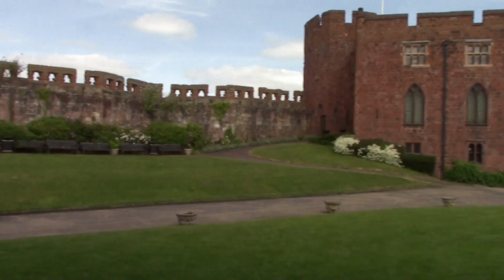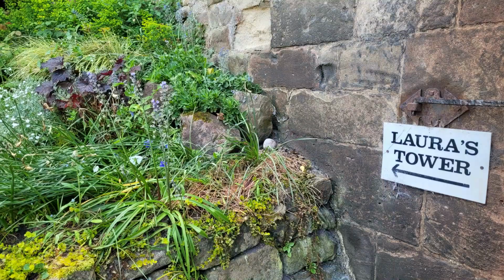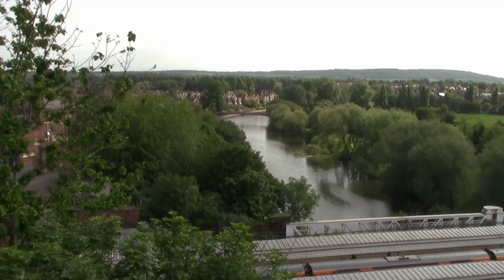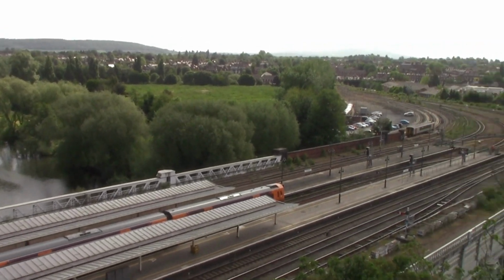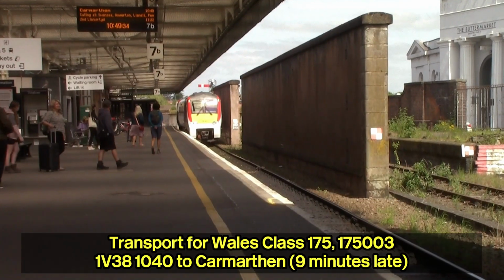Now before we leave Shrewsbury, just want to point out that I did visit Shrewsbury Castle and we actually climbed Laura's Tower. That came out wrong, didn't it? But no, honestly, the top of that tower is just absolutely amazing. You do get epic views of the River Severn and Shrewsbury Station. Anyway, I'm going to head back in that direction now to catch my train to Stretton.